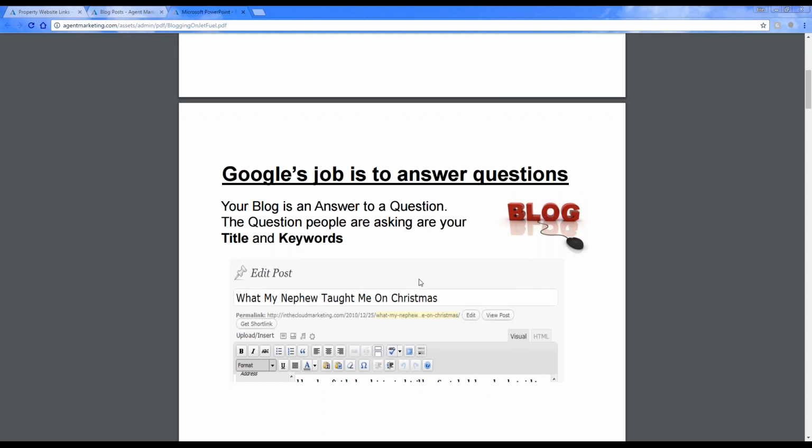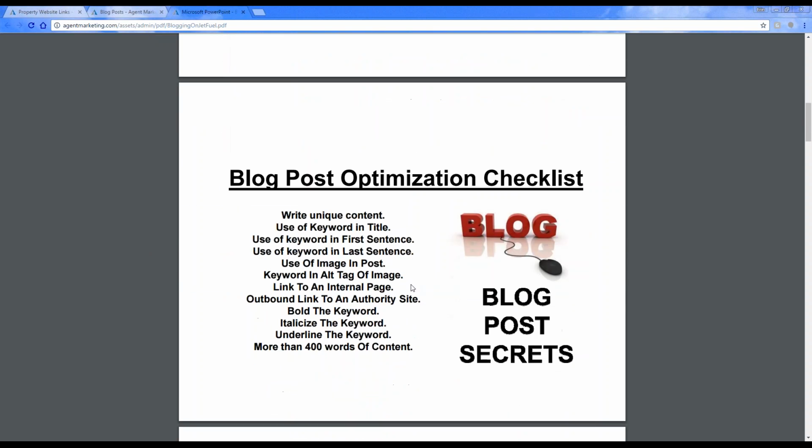So using this guide, I highly recommend it if you're going through and creating blogs. Again, it's going to give you a checklist and some suggestions and things you may not think of when you're writing your blog. So just use this. The optimization checklist is huge.